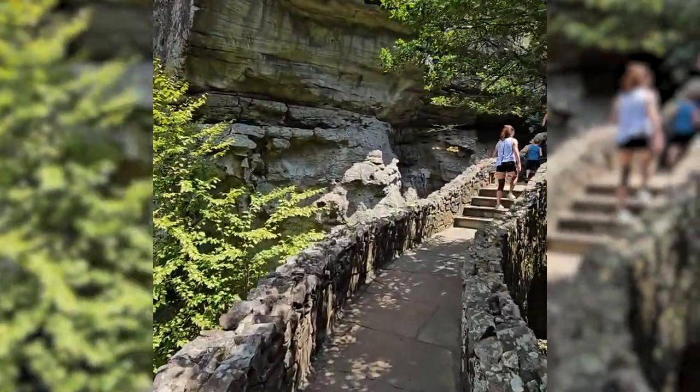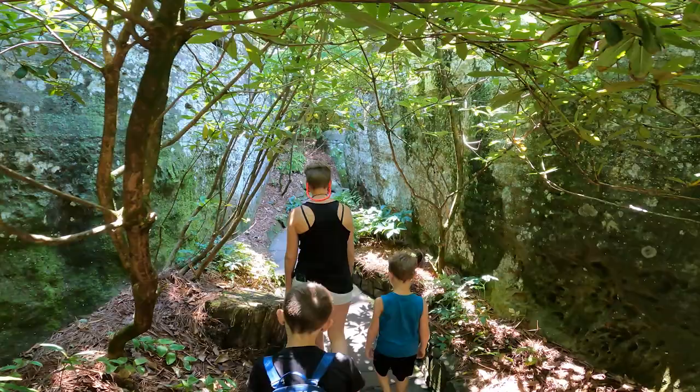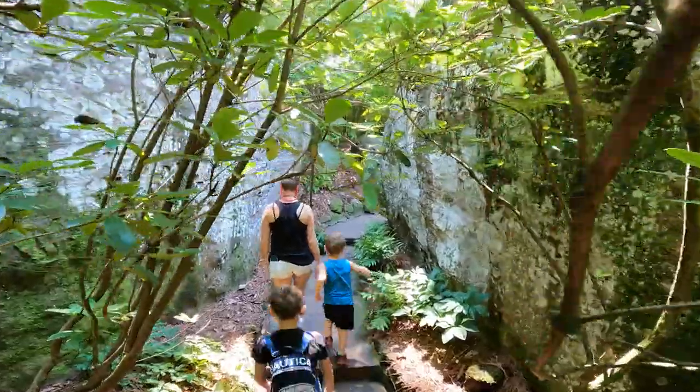Now let's go ahead and rate the scenic views. I'm going to say 5 out of 5 for scenic views. Really, there's nothing better in Georgia. These views are just something that you won't get anywhere else. And you're really going to enjoy them when you go visit with your family.